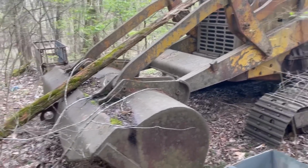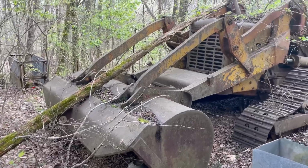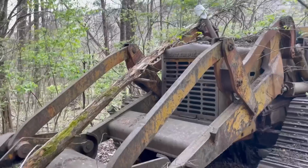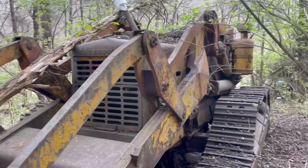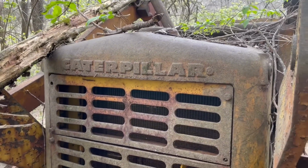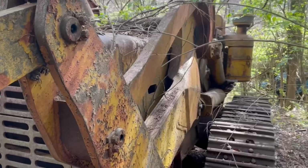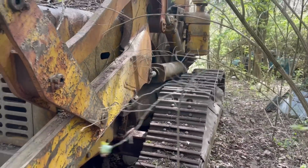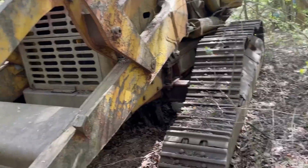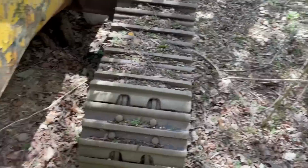Another vehicle that's out here is this 977 Cat loader. This thing is fantastic. Of course, growing up in construction, I was around these things all my life. And this one's from the 60s. The owner is not sure what year it is, but it was driven in here. Of course, it's a diesel. The pony motor's been removed and it's been converted to electric start. And the reason it was driven in here is only because the shaft on this front track wore out.